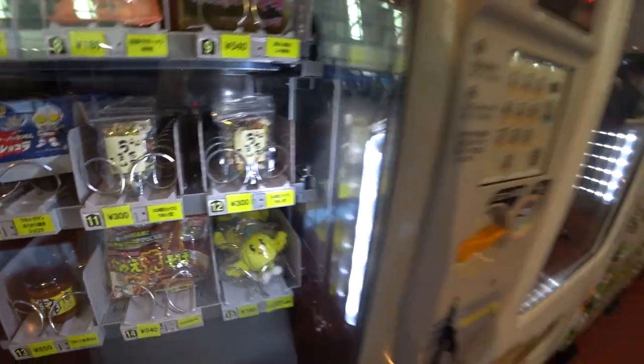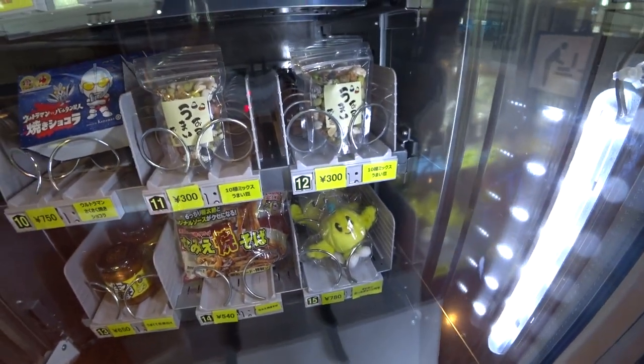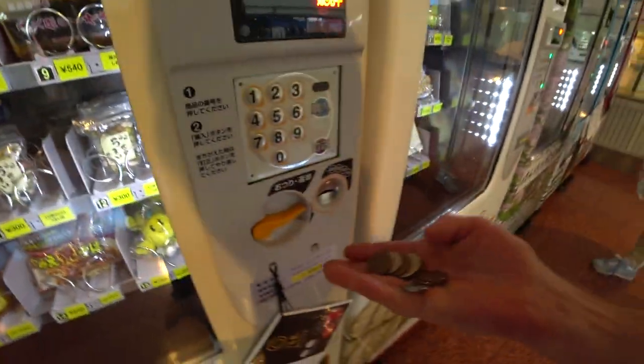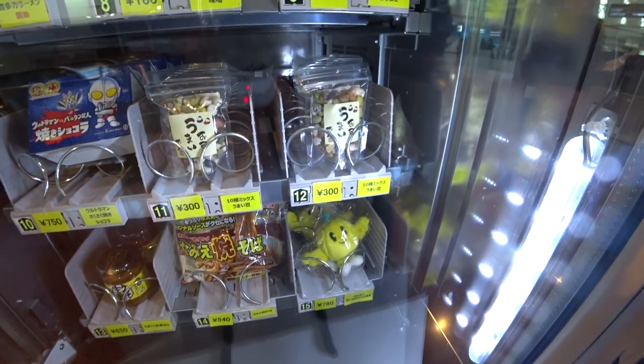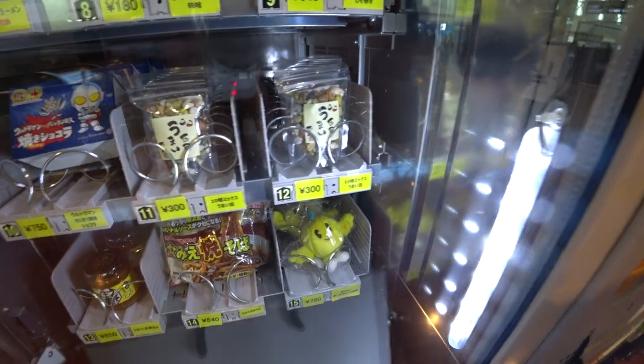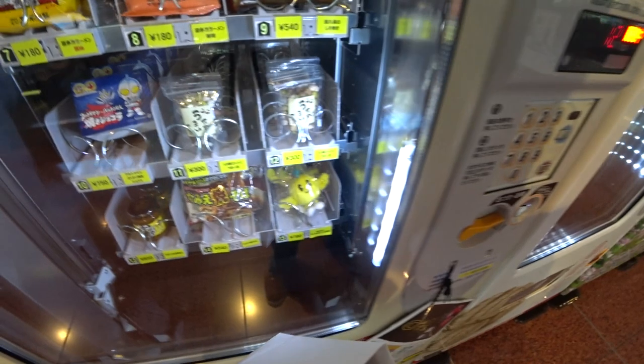Let's see, so number 12, okay, for 300. That's about 270, I think. The exchange rate's always changing. The easiest way is to just call that $3, but I like to do it as precise as I can. Number 12. Here we go.